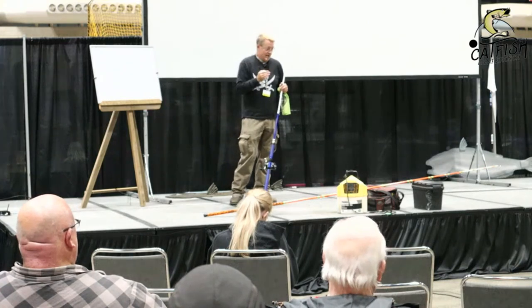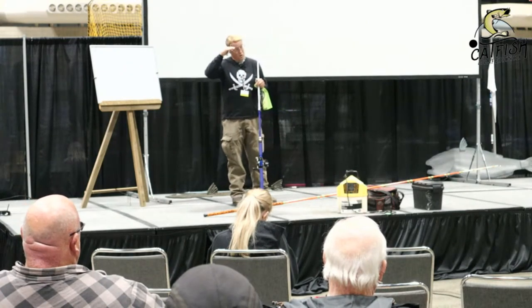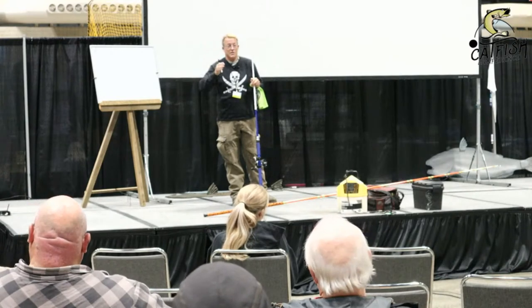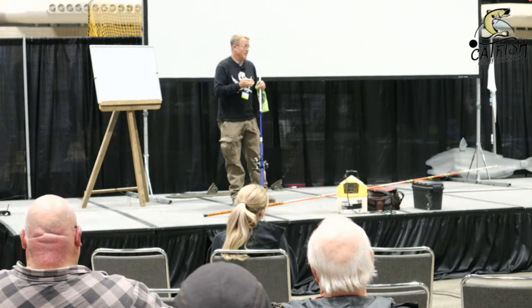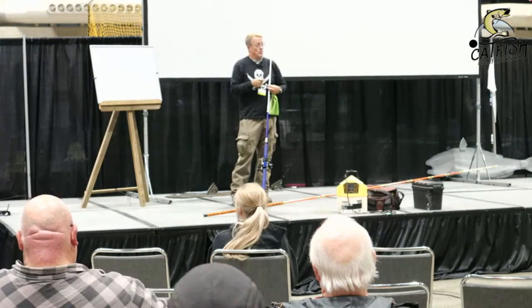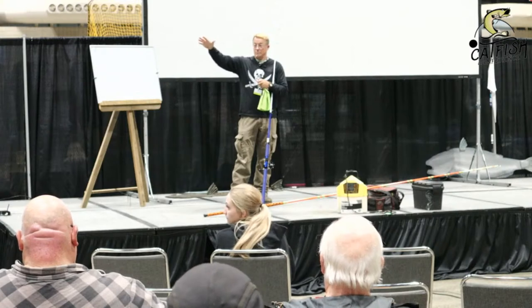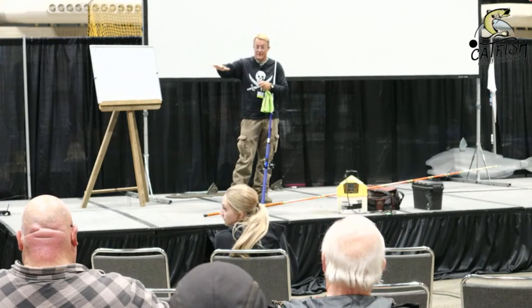Now, depth matters, especially when the water starts dropping. I've been talking to a couple of people, and right now the Missouri's really low, the Mississippi's really low, a lot of places are low. So in their fight or flight mechanism, they don't want to get trapped if you're up shallow. As soon as that water starts coming down, they start filtering into deep waters.